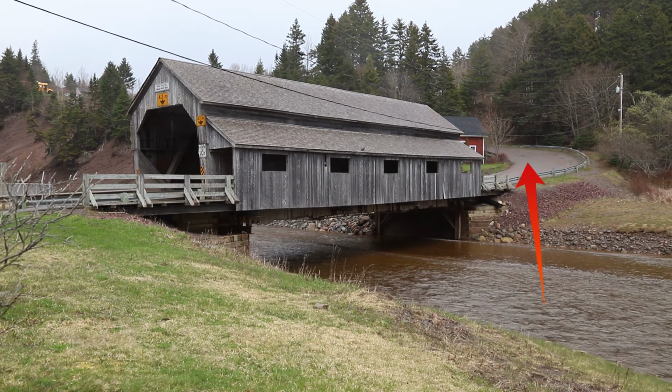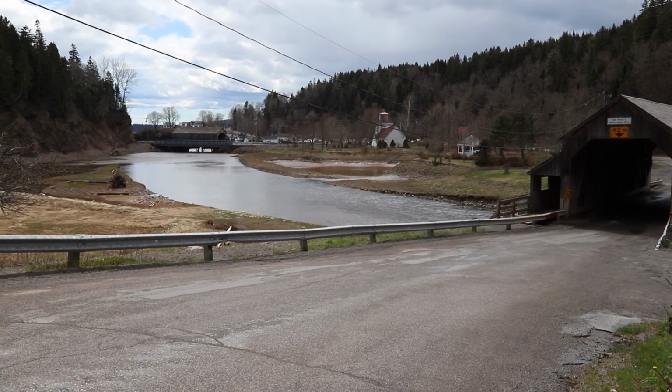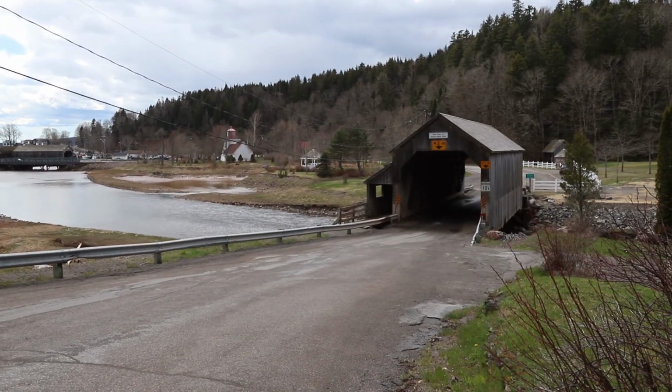So I'm gonna try to go up the road here. It immediately goes to a steep higher elevation and I'm thinking if I can get up higher, I can get a much better vantage point at the two bridges and hopefully I can get a scene with both of the bridges in one frame. But yeah, that's pretty much everything for this area.